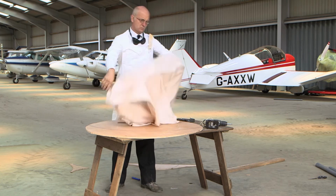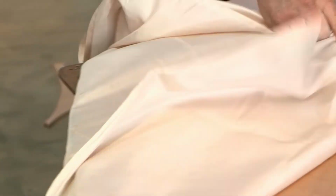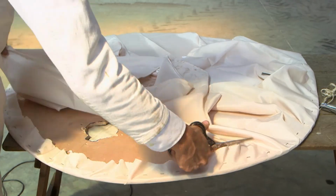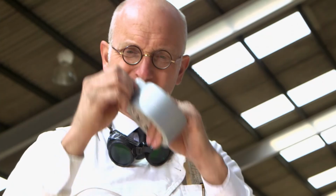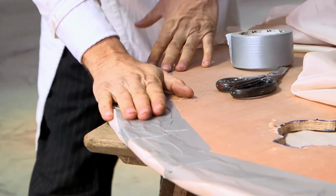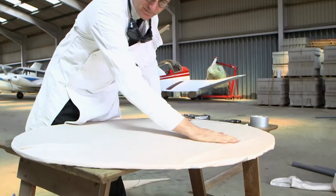Now for the skirt. Take your shower curtain and place it underneath the round board, and then pull it over the top of the wood and carefully staple the material to the top of the disc. Cut off the excess to leave you with a neat finish. Go along the edge of the shower curtain with the gaffer tape to create an airtight seal. Now flip the craft over and admire your handiwork.